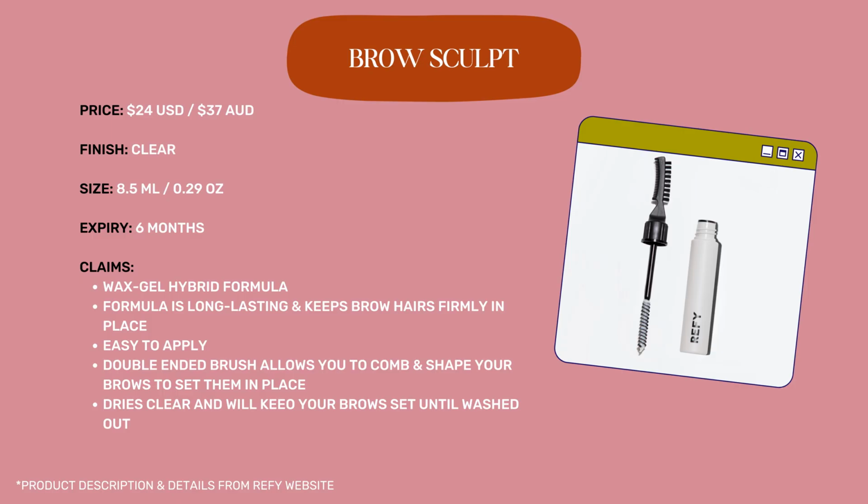Now, this looks scary, right? Because it is a white product. However, this will go on white and then dry clear. You want to make sure you don't have too much product on this spoolie. You don't need a lot of this product, okay?